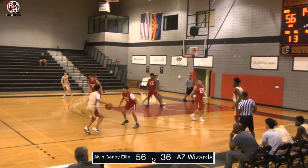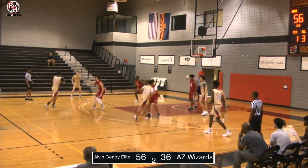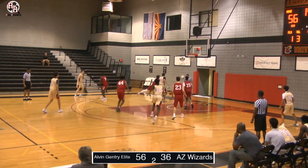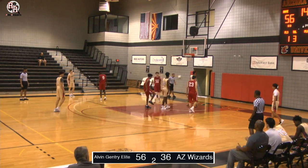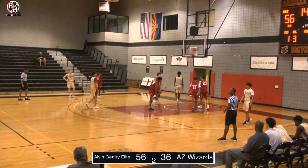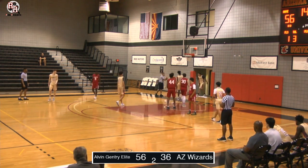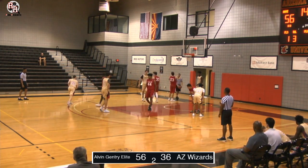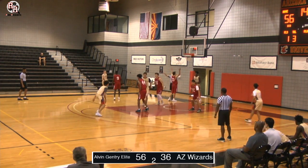Tremaine Lee surpasses his previous game total now at 14. His previous total was 12. Murphy. And they're able to keep the ball here. Good defense showing by the Wizards. 56-36, 20-point deficit.